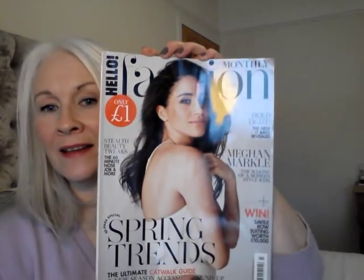For makeup, actually I'm going to pause for a second and show you what inspired me to pull these out. Sorry about that. I picked up the Hello Fashion Monthly for March, and it was Meghan Markle on the front. Sorry about the shine there. And of course everybody knows, but in case you don't, she's engaged to be married to Prince Harry in May.